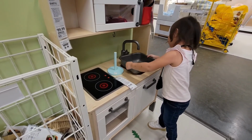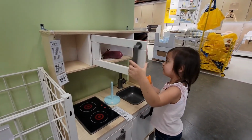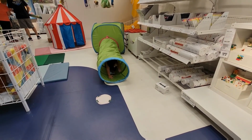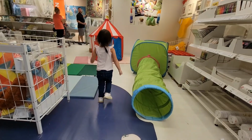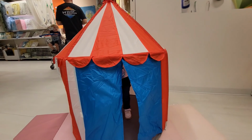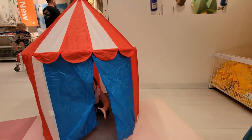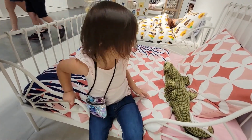You cook your breakfast? What's that? What are those? It's a banana. It's playtime for her. Yay! Come on, baby. There you go. Come on now, get down. Come on. Let's go. No, no, no. Okay, come on.